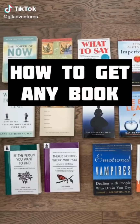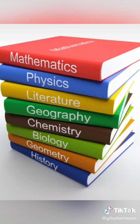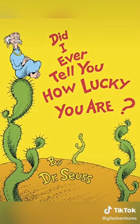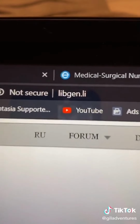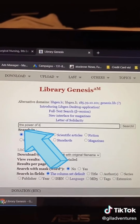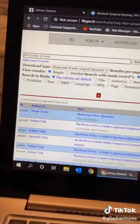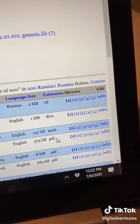How to get any book you want for free. And yes, this also includes expensive college textbooks. And if you're watching this right now, you're in luck, because this video will definitely get taken down soon. First, go to libgen.li. Then search for the book you want. For this example, we're going to be using The Power of Now by Eckhart Tolle. A list of books will come up. Make sure it's the right author and the right language. If you're using an Apple device, get an EPUB file. If not, download a PDF.